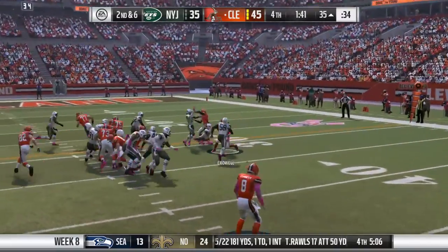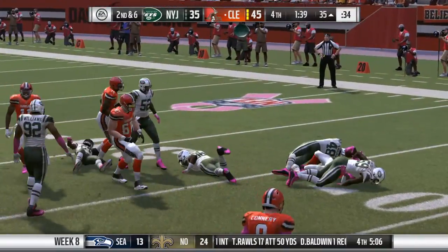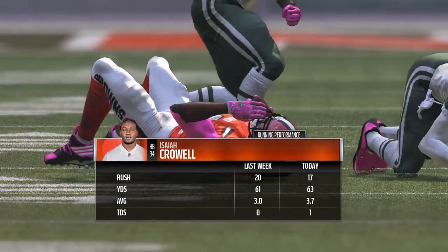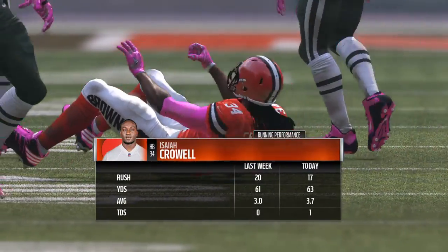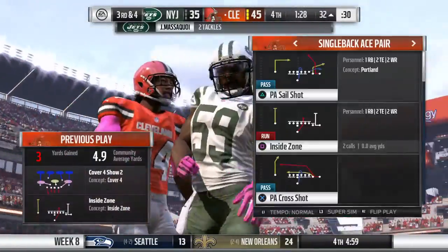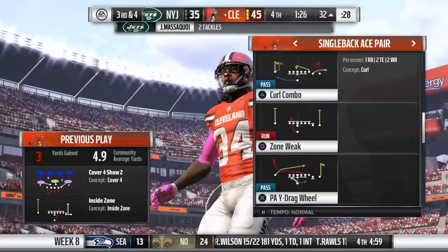On second down, here's Crowell. So a good spin move, but not a whole lot to show after as he's taken down. 3 yards on the pickup. That's going to set up an interesting third and about 4 to go. And the evidence shows last week's game, it's really leaked into a second game now.